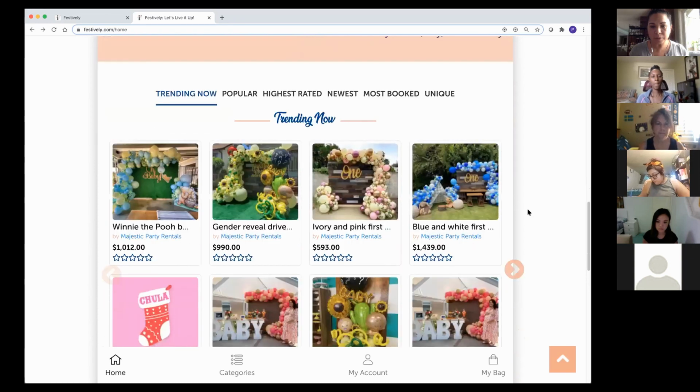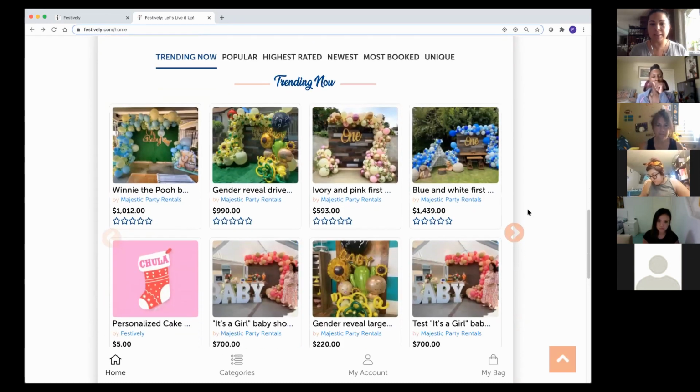And then down below, you'll also see just listings in general. We have a few ways of slicing and dicing the information: what's trending versus what's popular. Trending being that people are searching for that item quite a bit. Popular being that folks have liked, or there's a heart feature where people can like the items. Highest rated in terms of people that have left ratings.